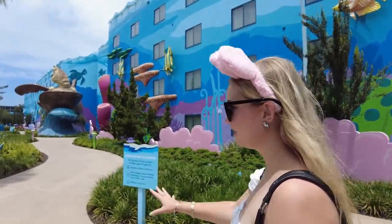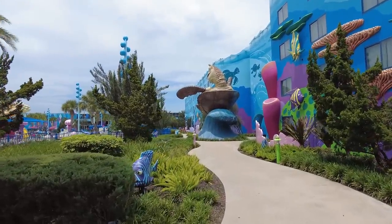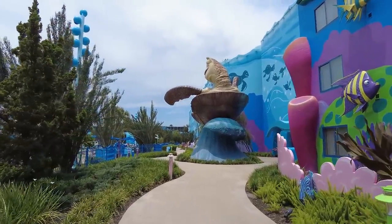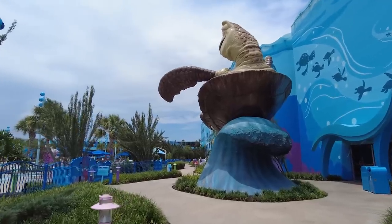Oh, absolutely. There are so many fun characters here in each different section. There is a Finding Nemo section, a Cars section, a Lion King section, and a Little Mermaid section. So even if you're not staying here, and your kids, this is one of their favorite movies and they love these characters, just hop on the Skyliner, come over here, walk around, take some pictures, look at the fun larger than life characters, and just hang out.